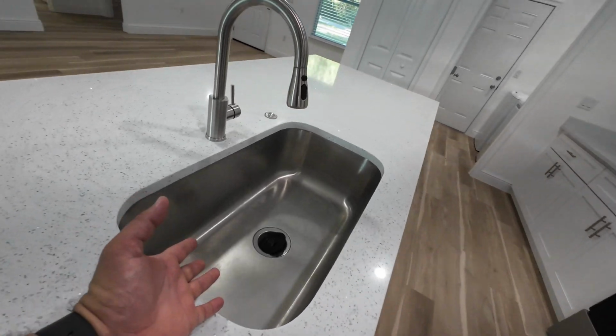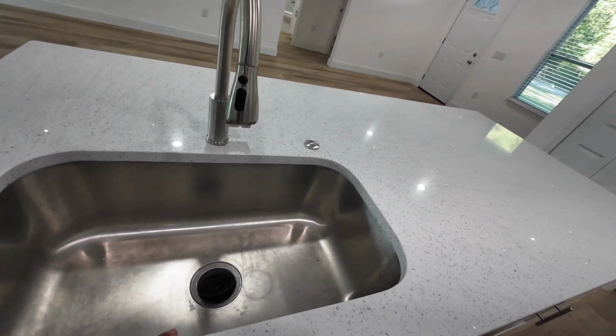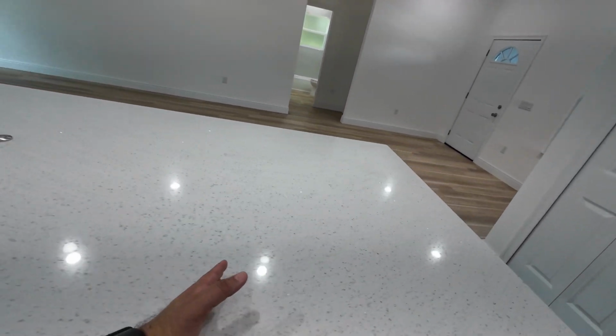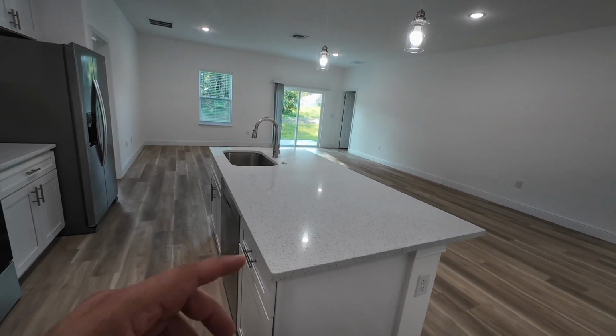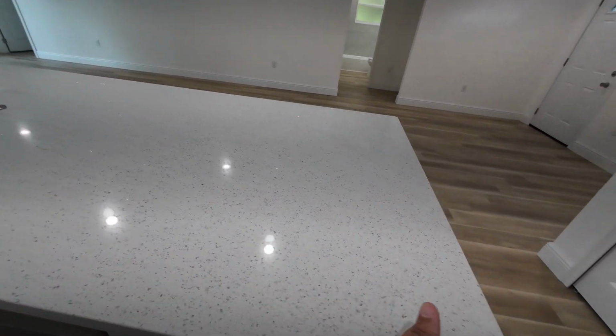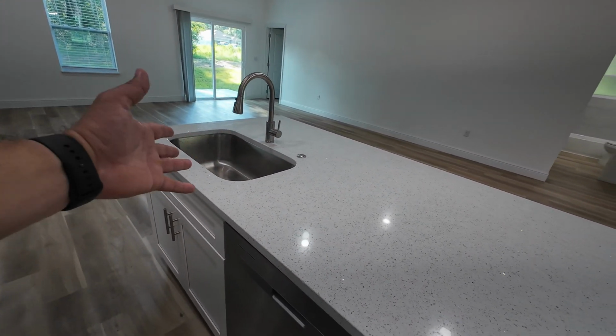Now, this is gonna be one of those farmhouse tub style sinks, no division here like a lot of folks like. But what I do like about this is that you have more space on this side to take advantage of with this kitchen island. Some of these builders are omitting this part, and you just have this small little island. So the sink kind of takes up some of your space, but this one kind of makes up for it.